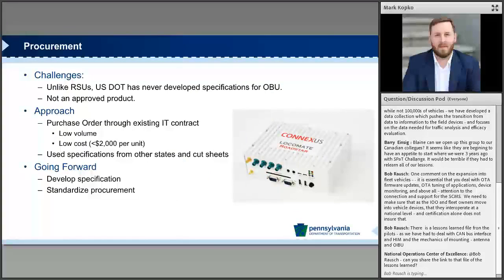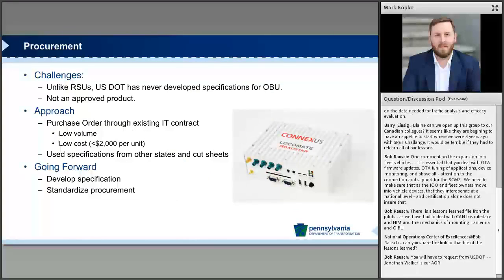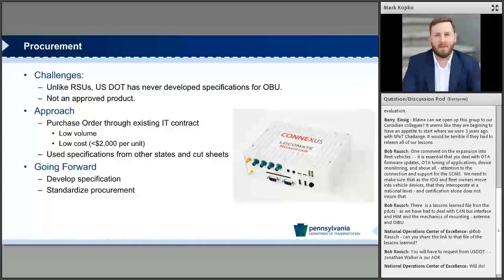So we already came into some challenges when we did our initial procurements. The big one is, unlike RSUs where you have the 4.1 guidance that you could use as a foundation, nothing was developed for onboard units from the feds. So with that, we said, okay, let's start looking at other DOTs, other activities, the pilot deployments, trying to pull the stuff together to piecemeal together our own type of procurement document.